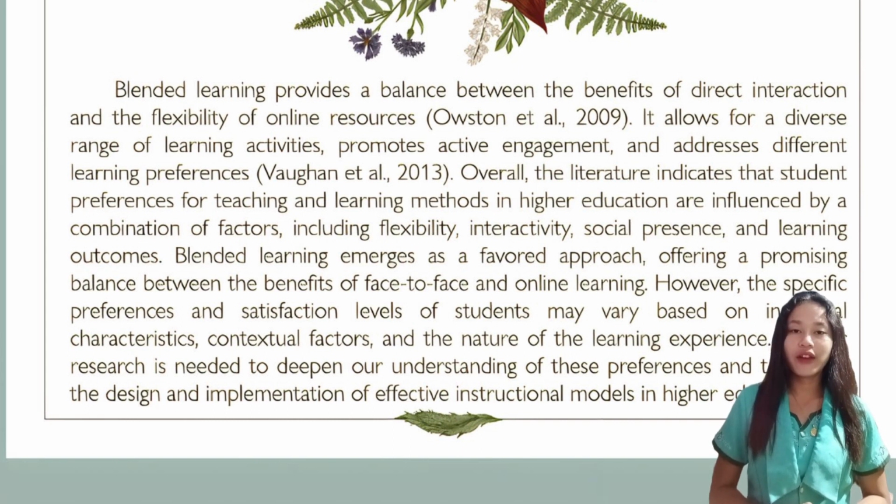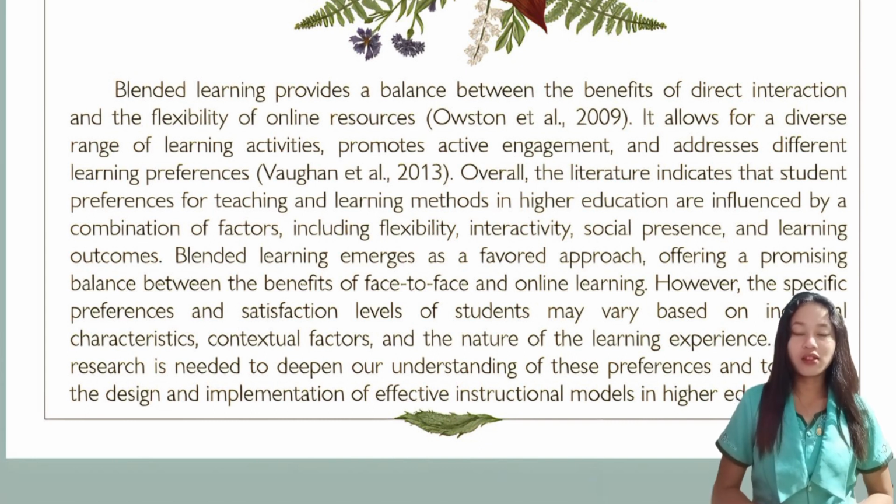Further research is needed to deepen our understanding of these preferences and to inform the design and implementation of effective instructional models in higher education. So that is the literature background.